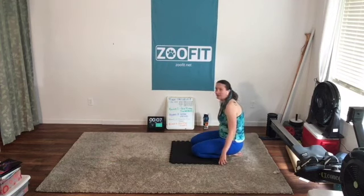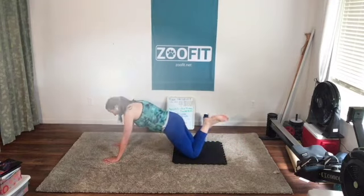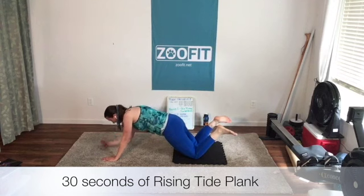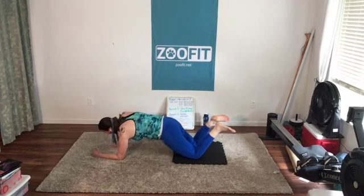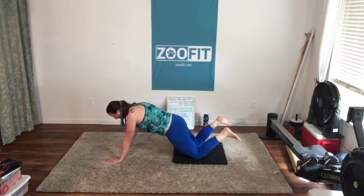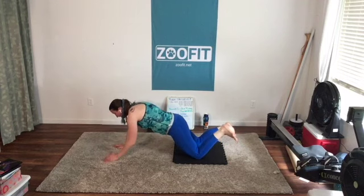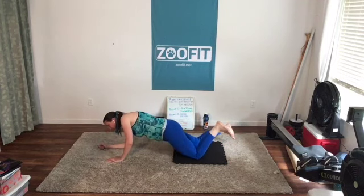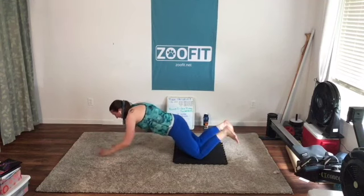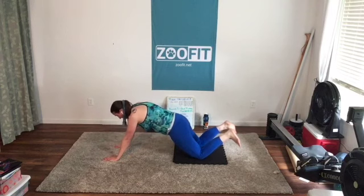You guys ready? 30 seconds. I'll do this modified with you. Coming down here, coming back up. So the tide is rising on our oceans. There are some island nations that are thought to possibly disappear in the near future, unless we do something to help change it. So again, it's not just about saving ocean wildlife, it's about saving ourselves.